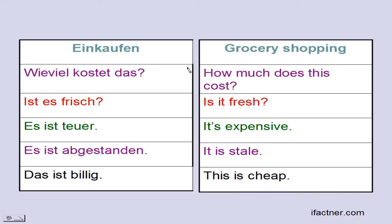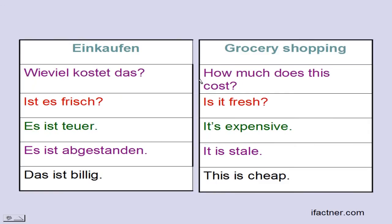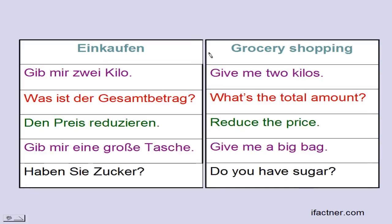Learn English. Shopping. How much does this cost? Is it fresh? It's expensive. It is stale. This is cheap. Give me 2 kilos. What's the total amount? Reduce the price, please. Give me a big bag. Do you have sugar?